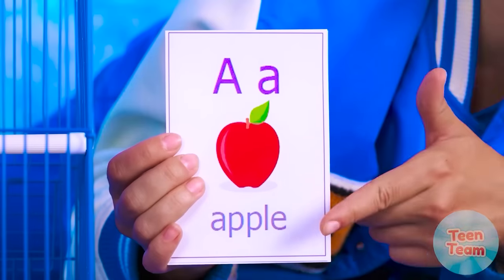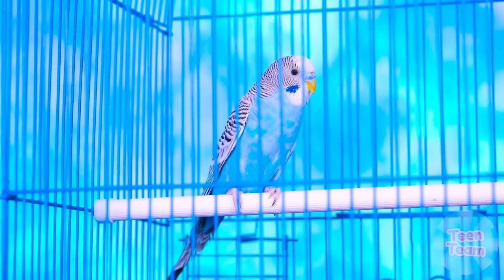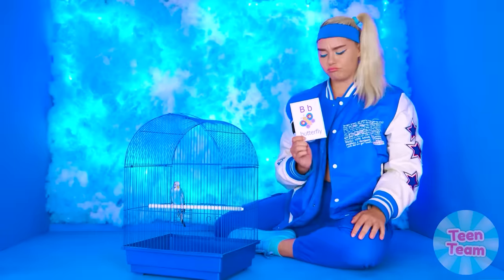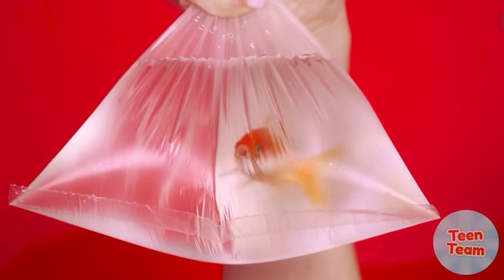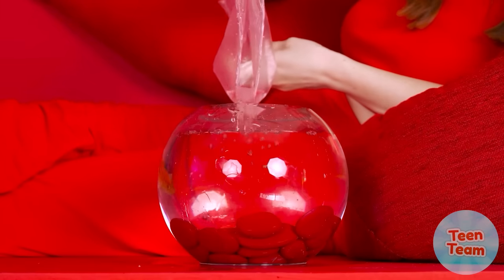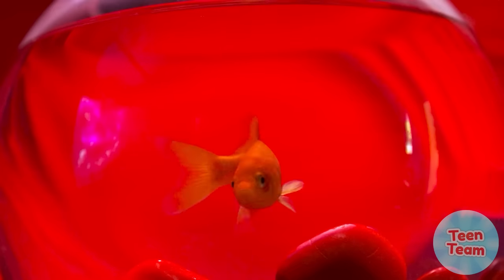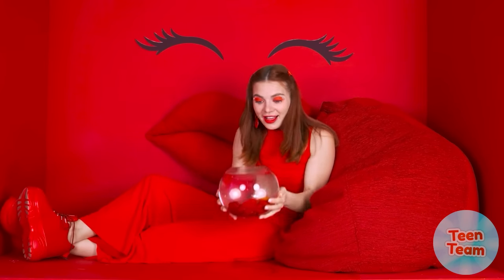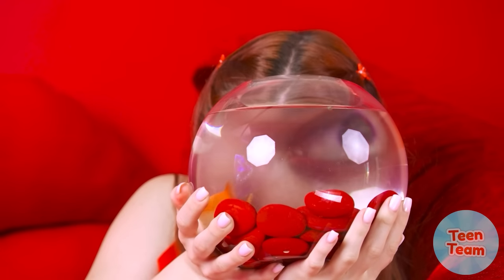Hey. Hey, bird. Look! It's an apple! Say, apple! Okay. A butterfly! Say, a butterfly! Oh, what is it? That's fine. Hi, fish! How do you like the package? I think you will like this aquarium more. Hey, where are you hiding out there? Awesome! Peek-a-boo! And here you are!